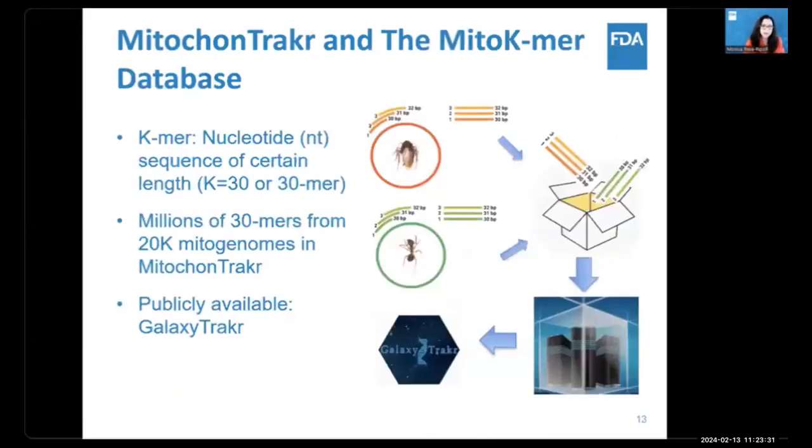After compiling the mitochondrial reference collection, our bioinformatician constructed the MitoKmer database. And the first thing that I would say, for those of us that are not bioinformaticians or work in the genomics arena, is that a k-mer is a term that is used to represent a nucleotide sequence of a specific length, which in our case is 30 nucleotides long. So here to your right, you can see a simple schematic representation of what constitutes a k-mer database, which is a collection of overlapping sequence fragments from a mitogenome of a specific organism.